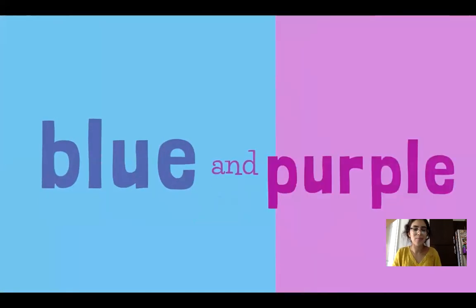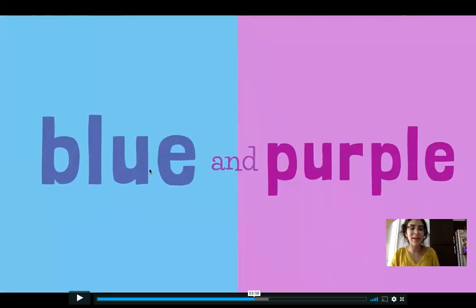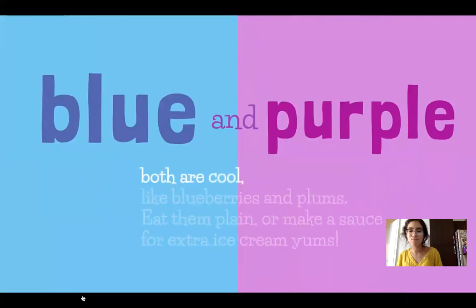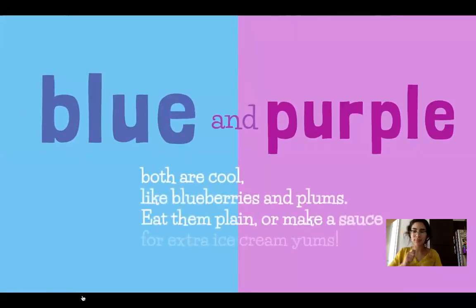Blue and purple. Alrighty, guys. The one on the left side that I'm circling is blue. Blue. What's the word? Blue. The one on the right is purple. What is it? Purple. Blue and purple. Both are cool, like blueberries and plums. Eat them plain or make a sauce for extra ice cream yums.